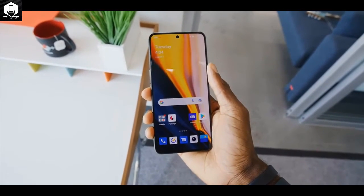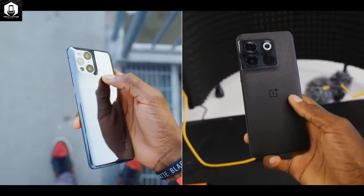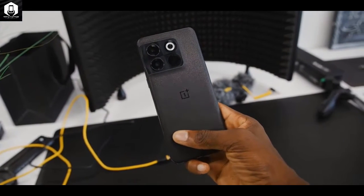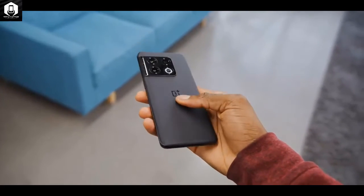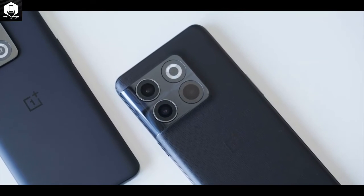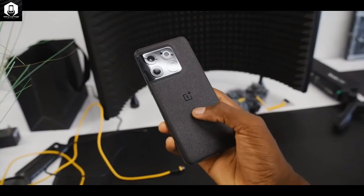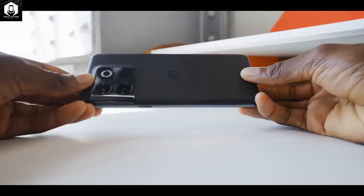If you don't need wireless charging and a telephoto lens, the 10T will save you some cash. The Nord 2T is also available for €369 with the same rear camera setup, but if you want the very best processor on any Android phone right now and a whopping 16GB RAM, the 10T is a solid all-rounder with a lengthy software promise and is easy to recommend.